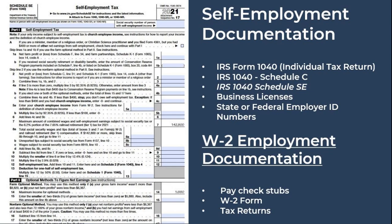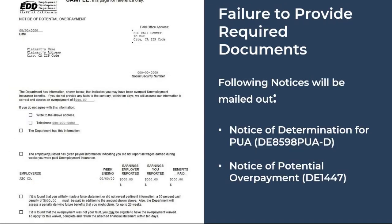The documents that need to be submitted will all depend on your previous employment situation. For those self-employed prior to PUA, submitting your federal tax return form 1040 and your Schedule C will be the best items to submit, while those with traditional W-2 employment will want to submit paycheck stubs, their W-2 form, and tax returns.